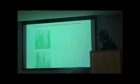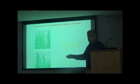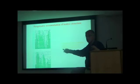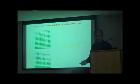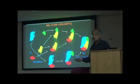You can see the pattern of green here is different from the pattern of green here, because intuitively you will expect that. What does this imply? It implies that maybe one protein molecule forms structure in one particular way, another protein molecule forms structure in another way. They both go to the same endpoint, but the way they go to the endpoint is completely different. And the analogy you can make is to assembling a jigsaw puzzle.